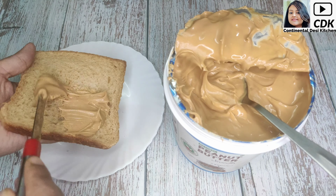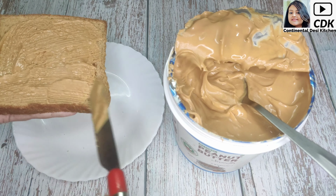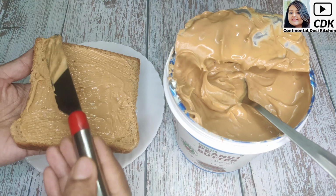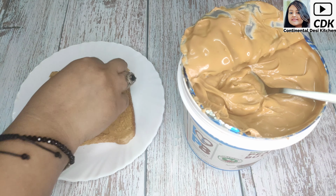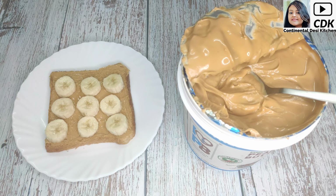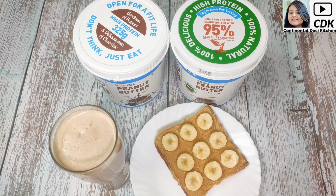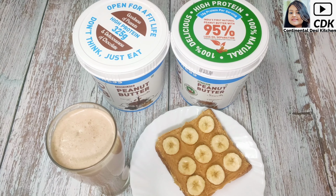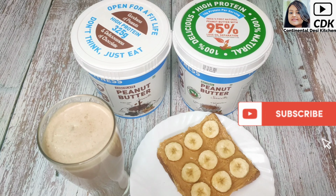Also, you can try your favorite peanut butter flavor on a slice of bread. Generously apply all over the bread slice. Next, place some banana slices on the bread slice and enjoy as a healthy breakfast along with a glass of smoothie. So now I'm going to enjoy this.